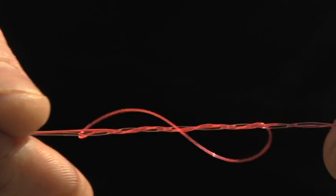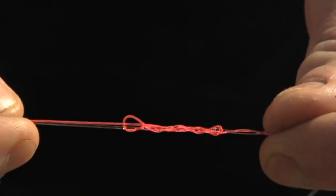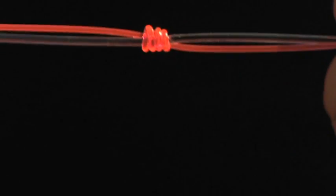1, 2, 3, 4. Gently pull the knot. This knot now must be moistened. And then you get the two tag ends of the red Memorex and you pull tight. And there you have a stop knot tied.